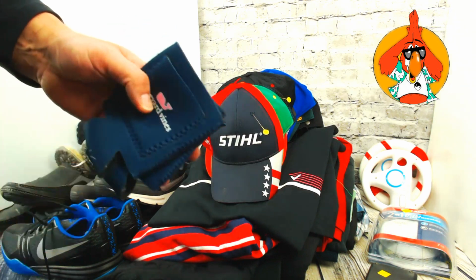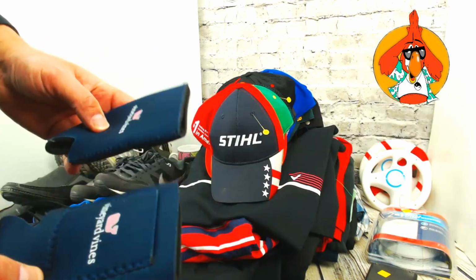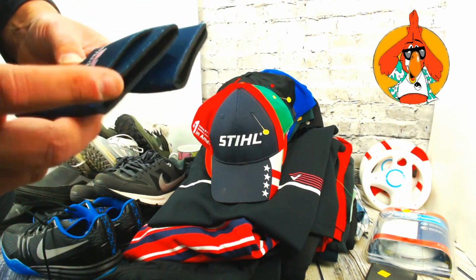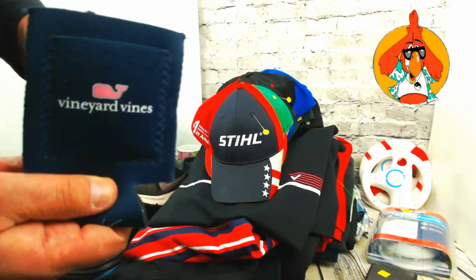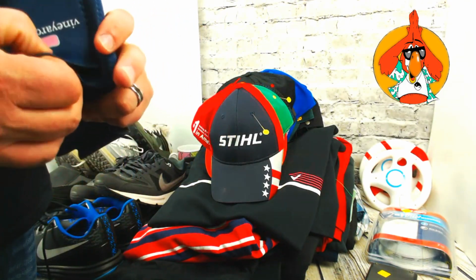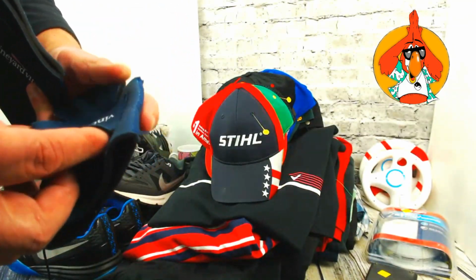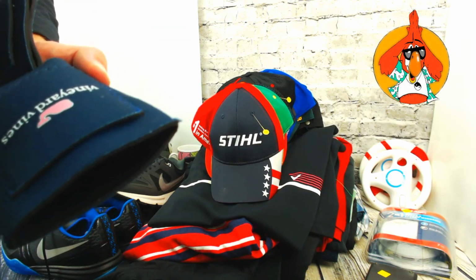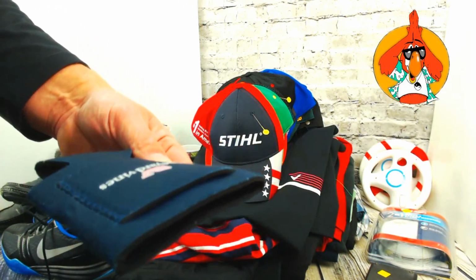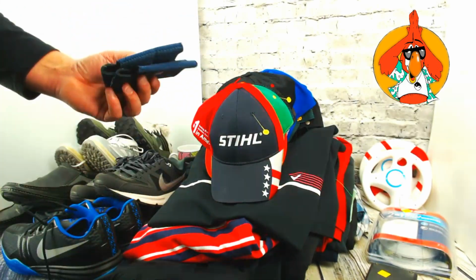I picked up a couple can koozies. I don't typically grab can koozies, but they're Vineyard Vines, so I wasn't going to leave them. I got these for a quarter a piece, so the two together were 50 cents. If any of you guys know, on these they have, and I don't know how well you can see this, an extra pocket. When you open them up, obviously for your can, there's a secondary little pouch or pocket. I don't know if that's to hold a matchbook, maybe a lighter, something like that. If you guys know what this pocket is called or what it's for, I would definitely appreciate it. Just leave it in the comment section below.